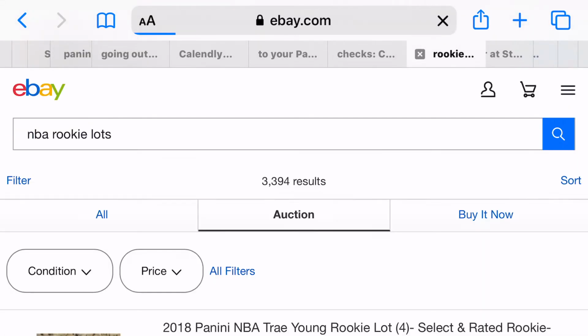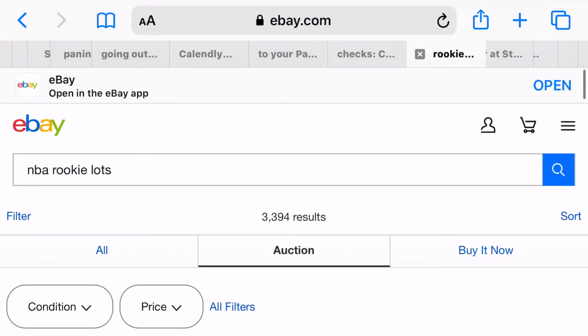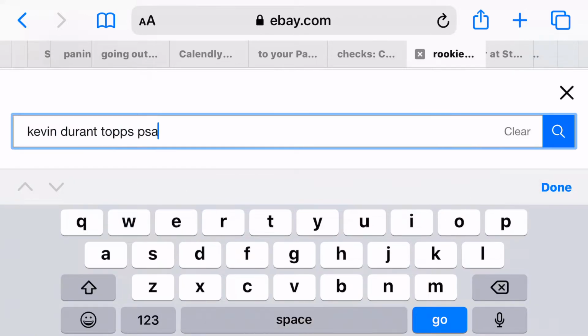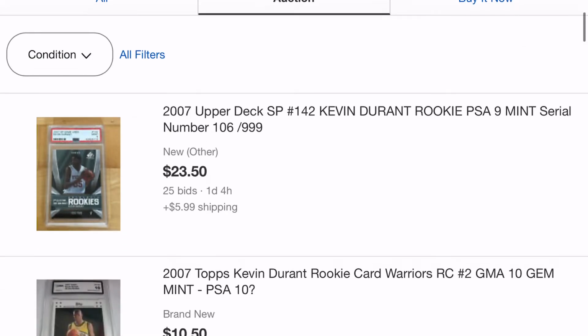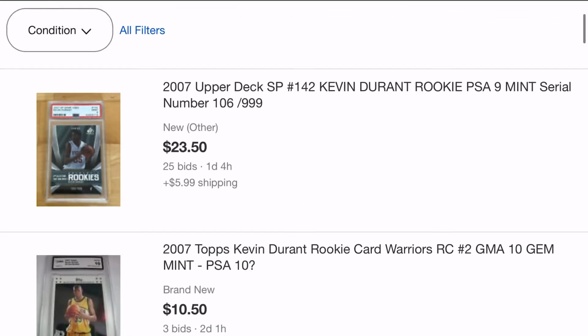Because again, it's just impulse buying, right? What I used to do was look up a player that I want, say Kevin Durant, Topps PSA 10, and then go to ending soonest and try to snipe them, right? I would be like, ooh, maybe I can get a good deal here. But I wouldn't really have a set price. So when someone outbids me, I would just be like, oh, it's only $2 more, and then keep doing it.